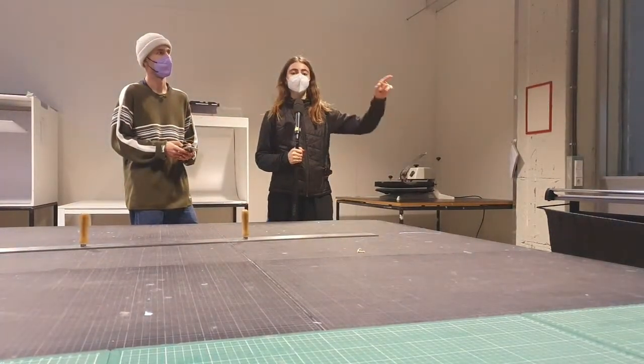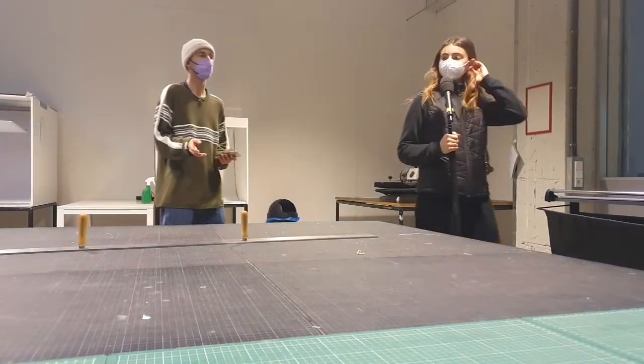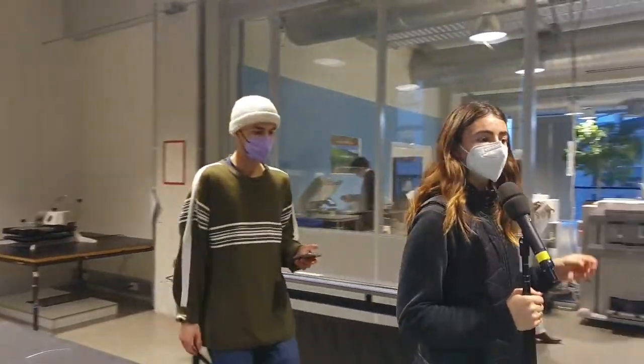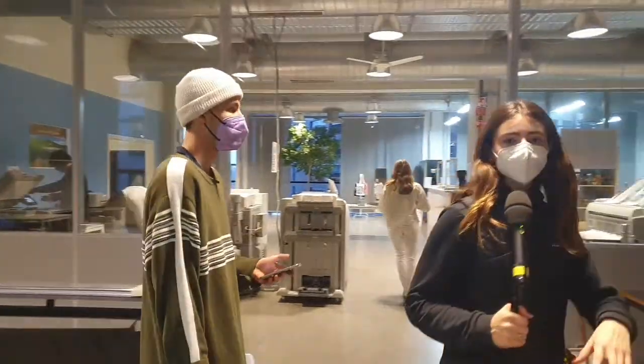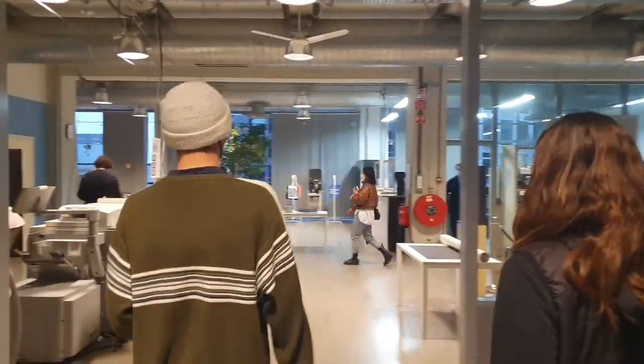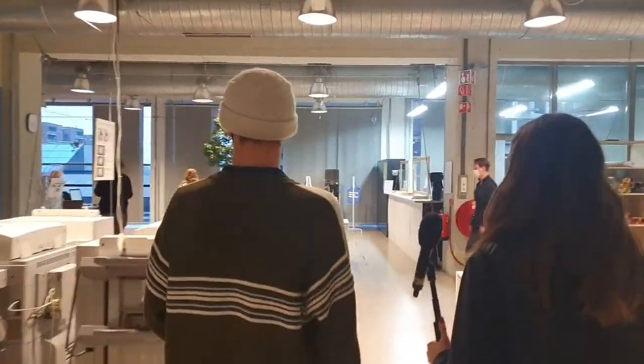Of course, when you arrive in first year, everything is introduced with a visit and an explanation about all the machines, how they work and so on. Using the machines is free, so you only pay for material. You have to pay for the material, but using the machine is totally free. You can also bring your own paper. For home projects, you don't have to pay at all.